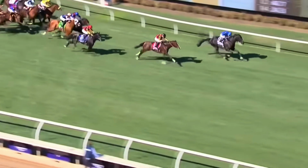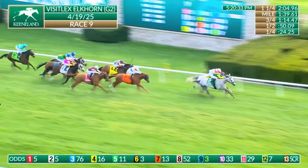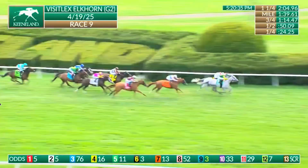Only the toughest stayers survive this trip. This is the crown jewel of the meet, and the path to the Breeders' Cup runs straight through the Kentucky Turf Cup. My top pick is number 7, Utah Beach, a proven marathoner perfectly set up to strike late if the pace collapses.